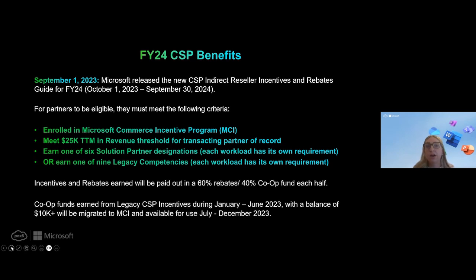And then co-op funds that are earned from legacy CSP incentives, so that's if you have any public sector products that are still earning those CSP legacy incentives. Those that were earned for the last half, January through June 2023, will be migrated over to the MCI program. So you should have gotten an email in Partner Center if it's over 10K, and those will be available for use for July through December 2023. And going forward, those incentives earned in that CSP legacy program, so again, those public sector products, will also be accrued under MCI. So a big change, but it just makes it easier for you to claim those funds back at the end of the half.